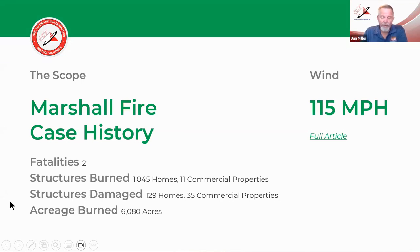There were two fatalities. They were very fortunate that there were only two, at least immediately. With a wildland fire and air quality, you always have somewhat delayed casualties as well because of respiratory issues, and people that are in poor health already don't withstand those respiratory issues very well. So you almost always have casualties later on that probably go unreported in relation to the fire. So there were 1,045 homes burned, 11 commercial properties, 129 homes damaged and 35 commercial properties damaged, and 6,000 acres burned.